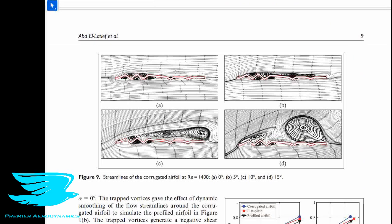In figure 9, we can see the crinkled airfoil, while stationary at 0 degrees, 5 degrees, 10 degrees, 15 degrees, at a Reynolds number of 14,000, and we see these streamlines. At low Reynolds numbers, small vortices form in each of these trough values you can see here. This is for 0 degree angle of attack as well. But as the airfoil's angle of attack increases, the vortices grow to the point where they almost take up the entire suction side. So when we're at 15 degrees here, you can see there are 2 vortices on the top, and they pretty much take up the entire surface.